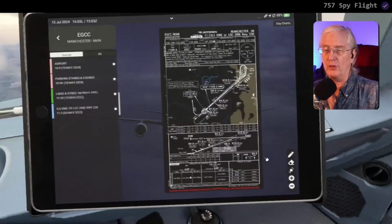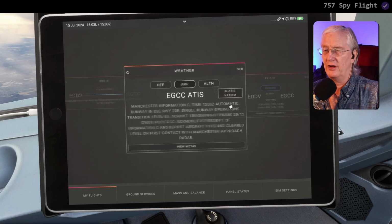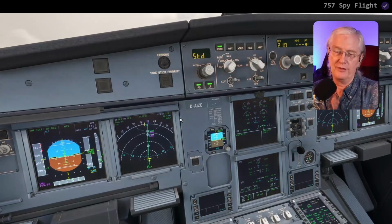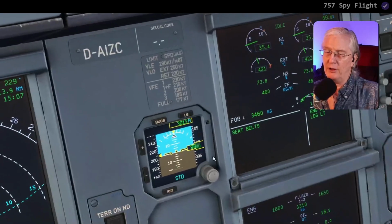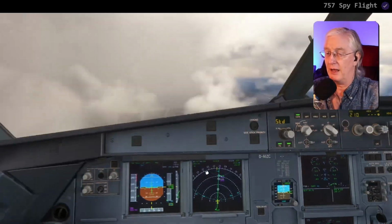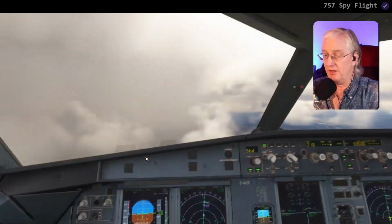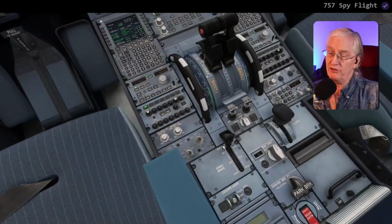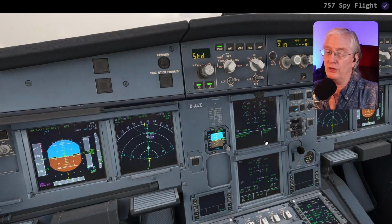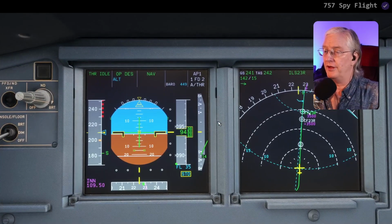The altimeter, once again, here in Manchester is, let's hit the METAR button. It's 1008. I'm going to put 1008 down here as my reminder in case I get busy and don't have time to look it up. 10,000 feet, landing lights, nose lights, everything else looks good. I'm done with speed brakes. I'm going to arm those. We're going to go ahead and do auto brakes too. And all of this looks good.